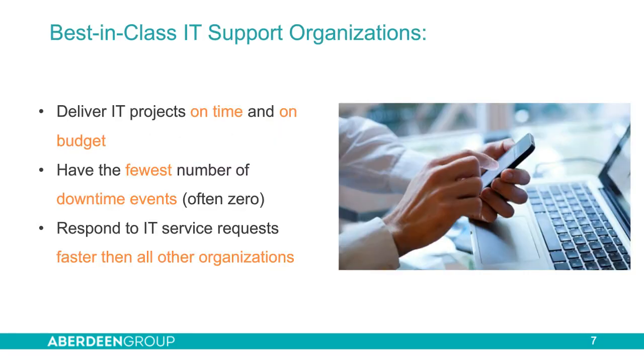Well, what we found, and this is how we measured them, is that these best-in-class IT support organizations deliver IT projects on time and on budget. So when they have a project, whether it's a new app, a new service, whatever their main project is, it comes in on time or often ahead of time and without cost overruns. They have the fewest downtime incidents. When we look at our best-in-class, quite a few have no downtime whatsoever.